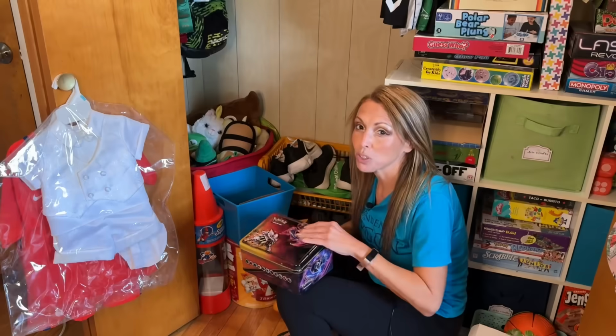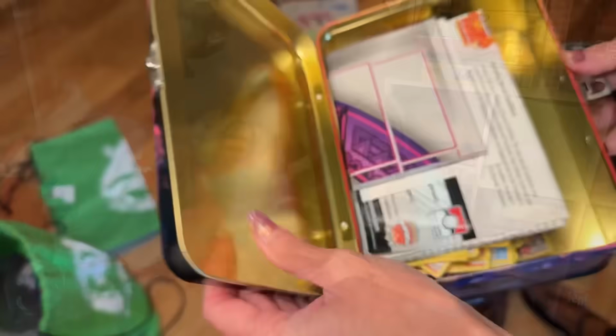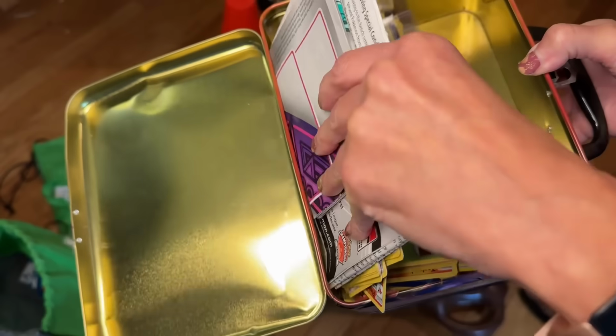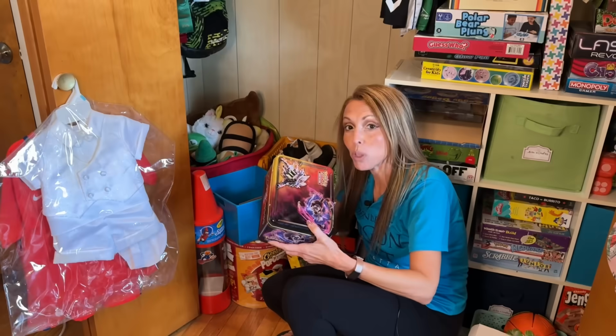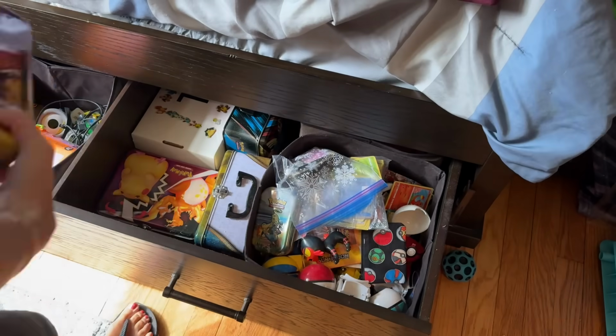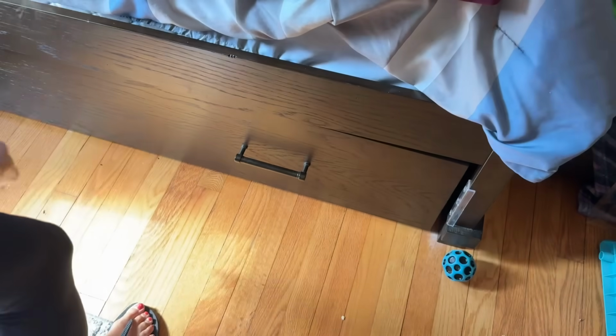I have to let him look through it, but I'm pretty sure that whatever Pokemon cards he says to keep or let go of, he's going to put it under that trundle that we cleaned out like a month or two ago, because that's where he has the Pokemon cards and stuff. So this physical tin will at least be over there. So that part is organized.